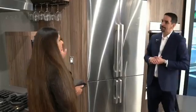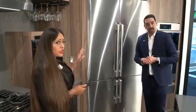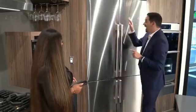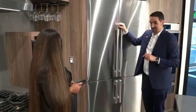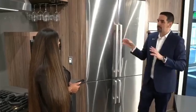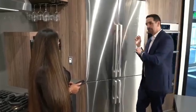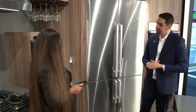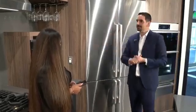And they all have the matching handles, that way you're not having different things here and there. Now, one of the great things about Dacor appliances is everything uses the same handle. Everything has the same handle design, so you don't have to worry about matching the right SKU to this particular design versus that design. Everything's going to have the same design. So it's just a matter of matching colors, right? So graphite or stainless steel.